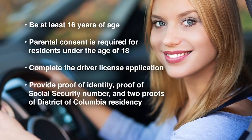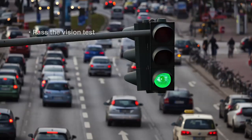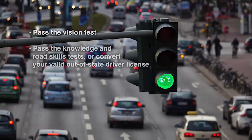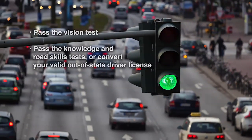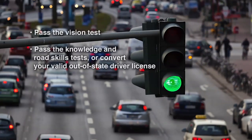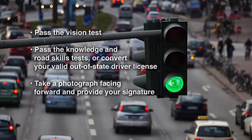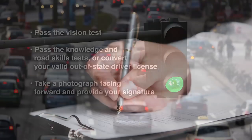Provide proof of identity, proof of Social Security number, and 2 proofs of District of Columbia residency. Pass the vision test, pass the knowledge and road skills tests, or convert your valid out-of-state driver license. Take a photograph facing forward and provide your signature.